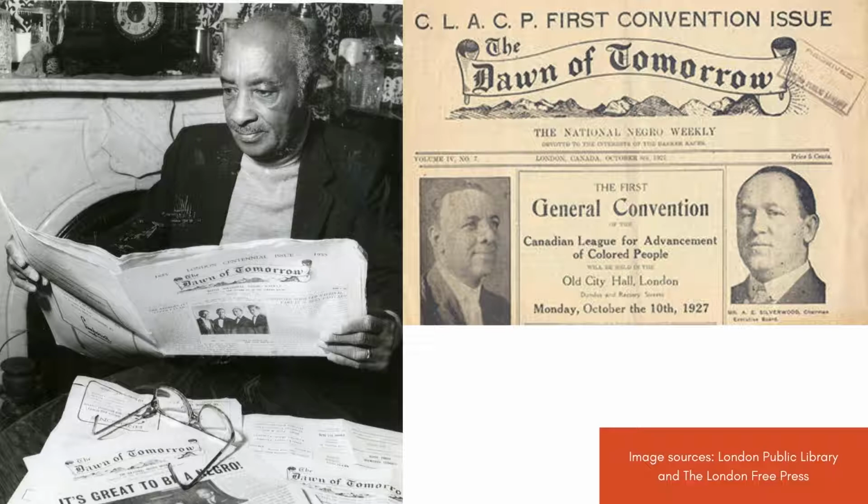In publishing The Dawn of Tomorrow, Jenkins wrote, "It is to be remembered first, our people in Canada do not possess a newspaper. Second, that the circulation of the American colored newspapers in Canada is very small. And third, very little news of our people in Canada is in American publications."